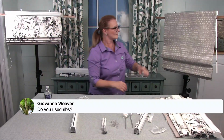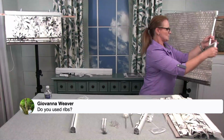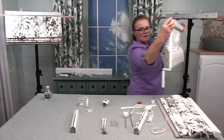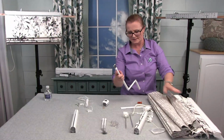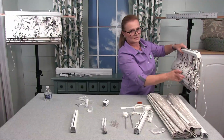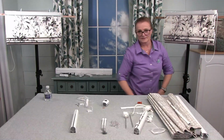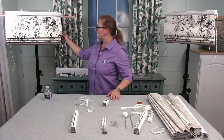Giovanna asked, "Do you use ribs?" Yes, I do. I love using ribs. All of these shades do have ribs. All of them are blackout and interlined, and they have ribs and rings or ring locks. All right. So I have two identical top down, bottom up.